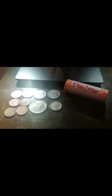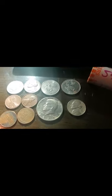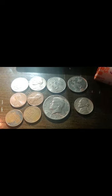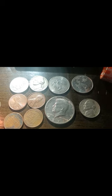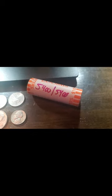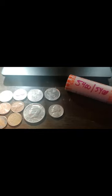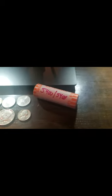Hello and welcome to What's in Your Pocket. Today we're going to examine these coins right here. We got 3 nickels, 4 pennies, 2 quarters, a half dollar, and an unopened roll of quarters. So first and foremost, let's break into that roll of quarters. See you in a second.